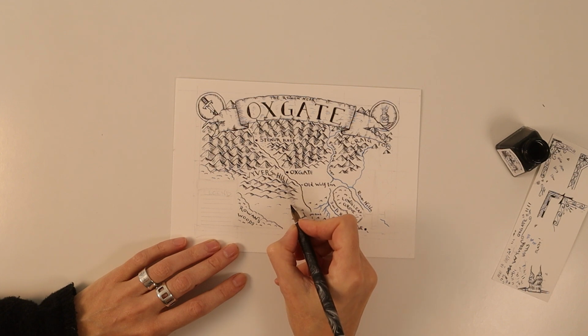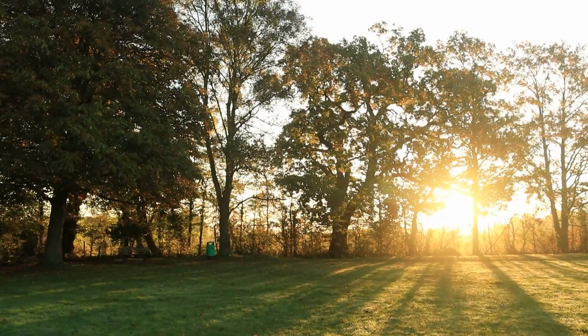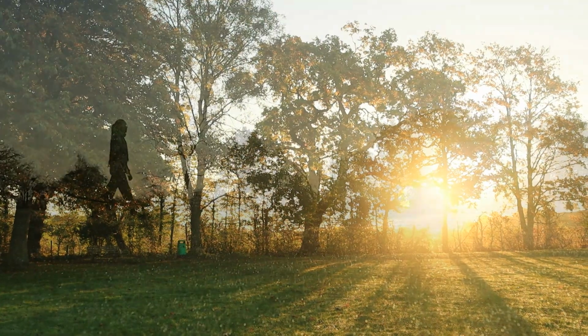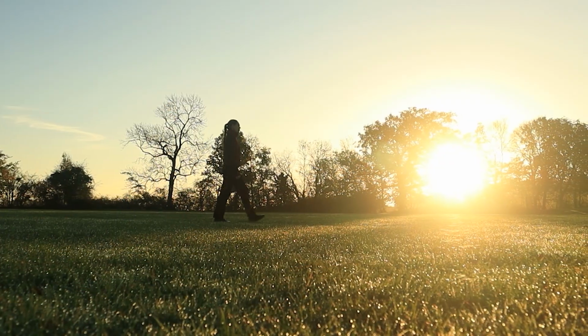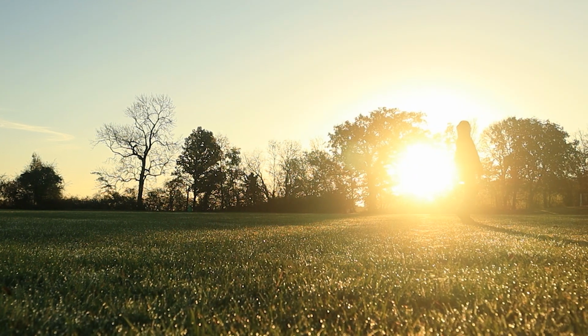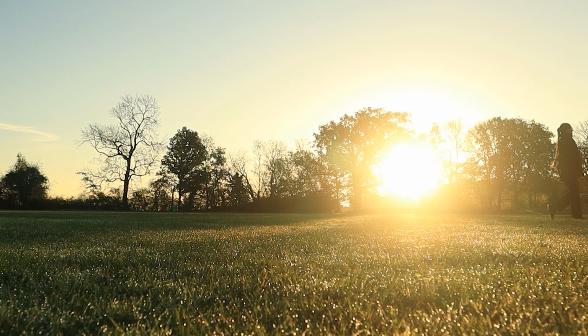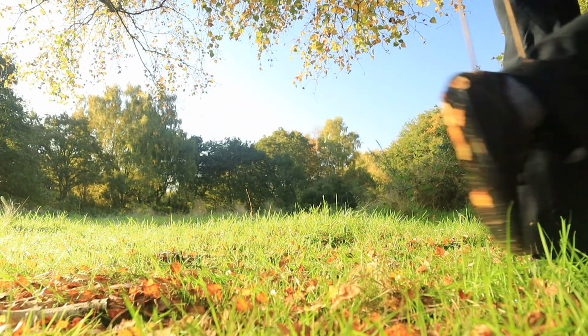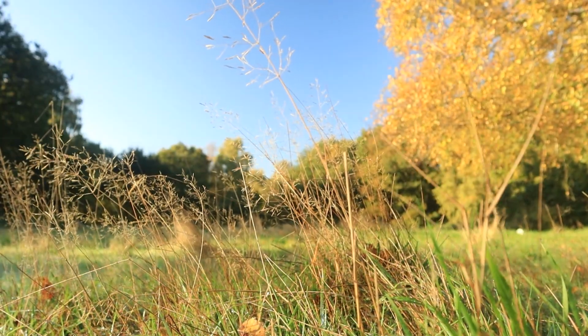I got up before dawn to film the sunrise to share it with you. And I also wanted to show you the autumn landscape and nature in the best possible lighting. This is a nature reserve in Oxford where, according to legend, there once lived a giant. Unfortunately, the giant is long gone.